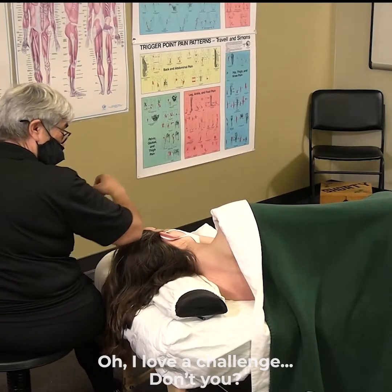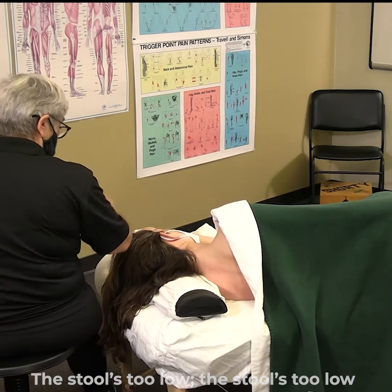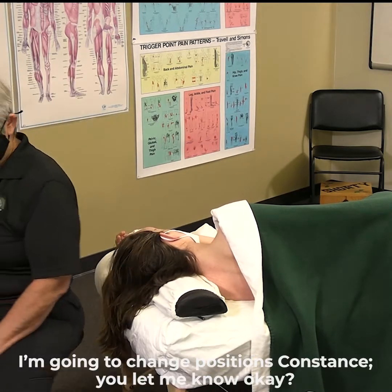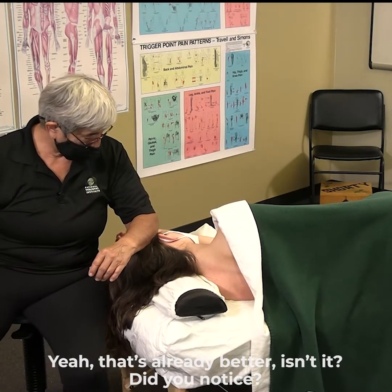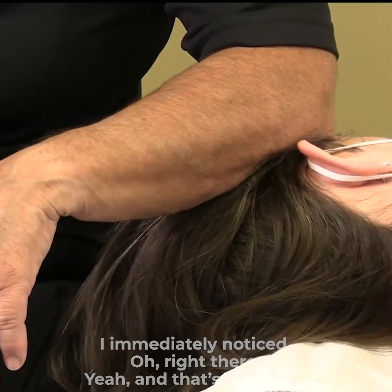I love a little challenge, don't you? This one is too low. This side here doesn't feel proper; it doesn't feel like I'm doing the work. I'm going to change positions, constantly. You let me know, okay? That's already better, isn't it? Do you notice? Yes, I immediately notice. All right, there. Yeah, and that's the most.